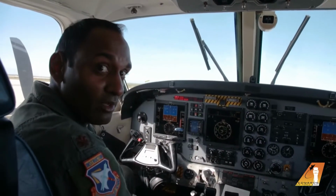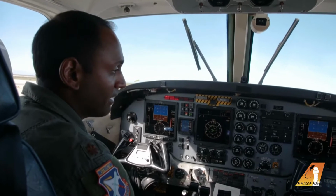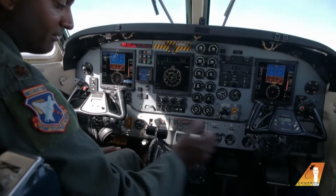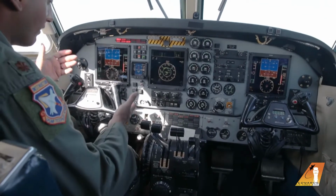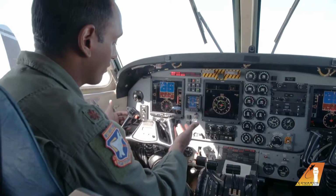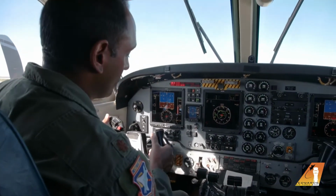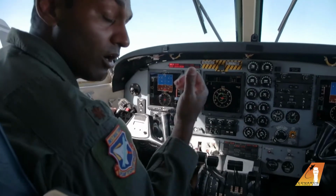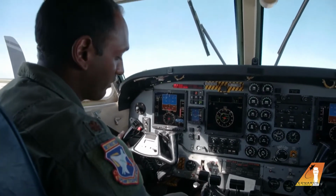Welcome aboard the C-12. This is our cockpit. As you can see, it's a two-place aircraft for the pilot and the co-pilot. Coming into the aircraft, a couple things you'll notice right off the start is instead of a steering wheel, we've got a yoke. The yoke is fully reversible, meaning I can go forward, backward, left, and right, and control all portions of the flight control system that way.